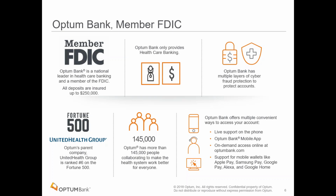In addition to being a bank, Optum is also a technology company. We surround your account with multiple layers of cyber fraud protection. We are owned by United Health Group and have more than 145,000 people employed at Optum. With us, you'll have multiple ways of accessing your account, including live phone support, on-demand access at OptumBank.com or through our Optum Bank app. You'll even have access to mobile wallets and home devices such as Alexa and Google Home if you own those types of devices.